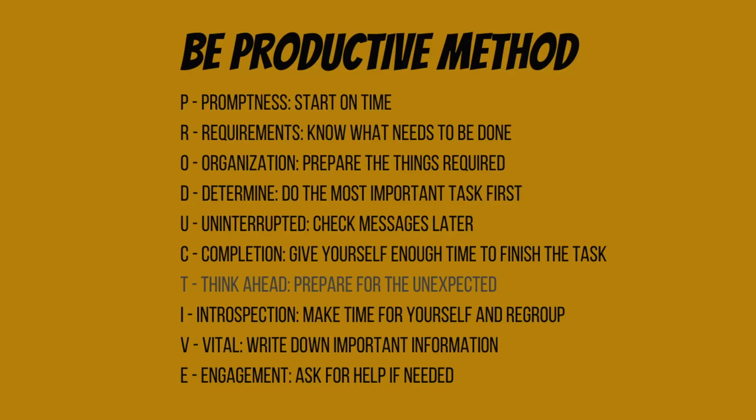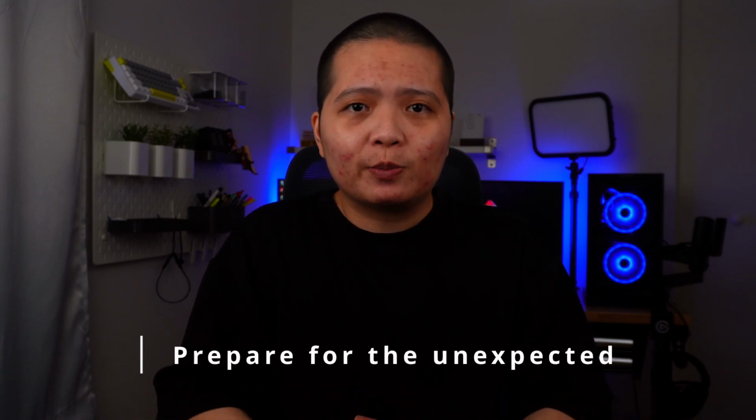The third step is to give yourself enough time to finish your tasks, just in case something happens in between. This is why it is crucial to take care of the urgent and important task first. Get it out of the way and prepare for the unexpected. Give yourself a buffer time in between tasks that will allow you to finish your task on time, as well as prepare for the next.